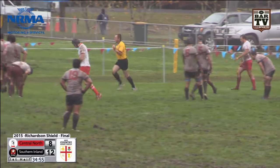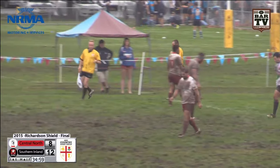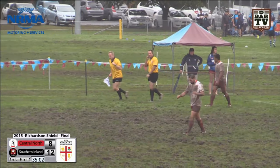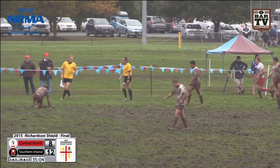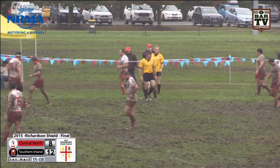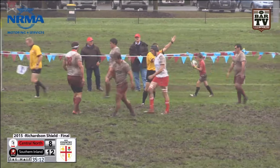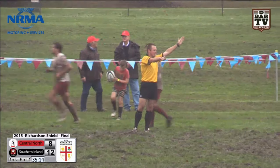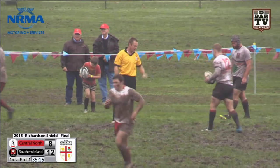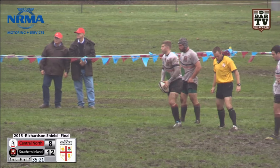Schwager read the play, but looks like the referee has seen something. It's offside. I had an inkling he was. I just wanted to let play go. So unfortunate there for Central North. Just getting in front of the kicker there, Schwager. Good option. Unfortunate, though, for the team in red. And a big, big let-off there for Southern Inland.